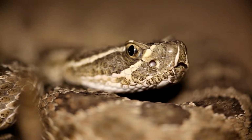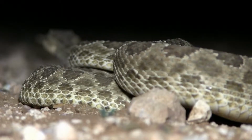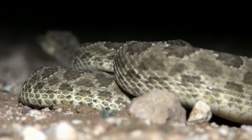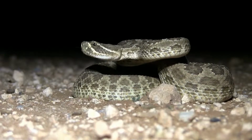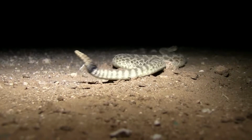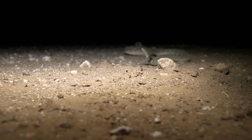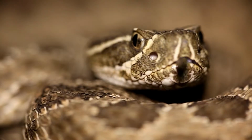Now, we have two large species of rattlesnakes in the Panhandle, one being, of course, the infamous western diamondback, and this is the other. This is the prairie rattlesnake. They don't get quite as big as the diamondbacks. In my experience, these are more ill-tempered. Saying that, they still do just what this snake is doing right now in the video. They try to get away from you.